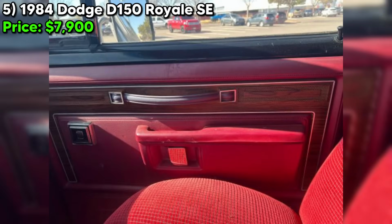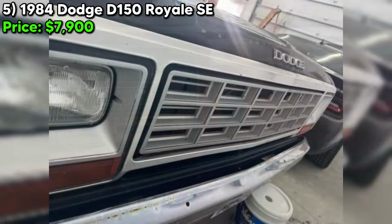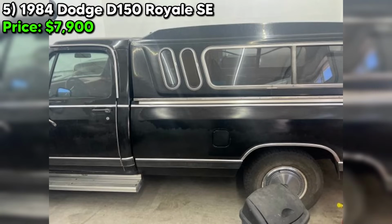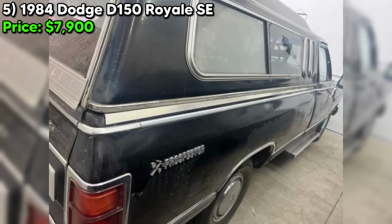The seller emphasizes the truck's very clean interior, with door panels and dash in excellent condition. The fact that even the original radio is still functional is a testament to the vehicle's overall well-preserved state. The inclusion of creature comforts such as cruise control, air conditioning, and power windows adds to the truck's appeal and usability. One of the most striking aspects of this D150 is its remarkably low mileage.